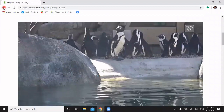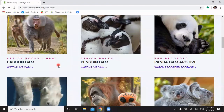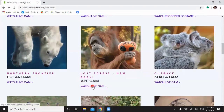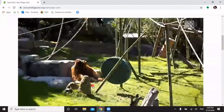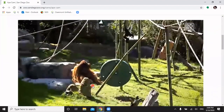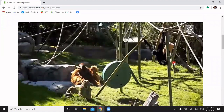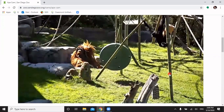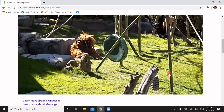So if you want to check out a different animal, you can click the back button. We've got polar bears. Let's see what the apes are up to. They've got their jungle gym going. He's flying through like Spider-Man. Look at him go. So if you want to check out the more active animals, they're probably more likely to be up to something.